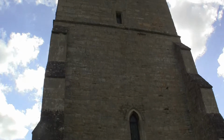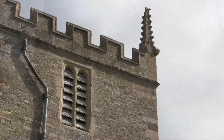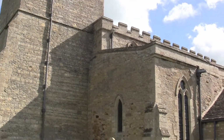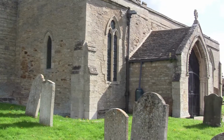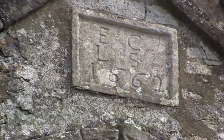This west wall has lancet windows and some of the oldest stonework that remains in the church. The original tower was rebuilt in the 16th century and the 13th century porch was remodelled in 1662, as you can see by the date.